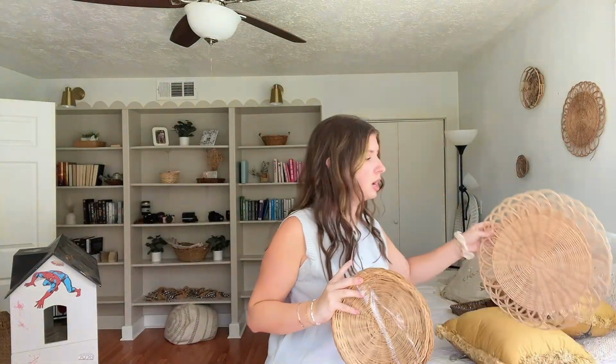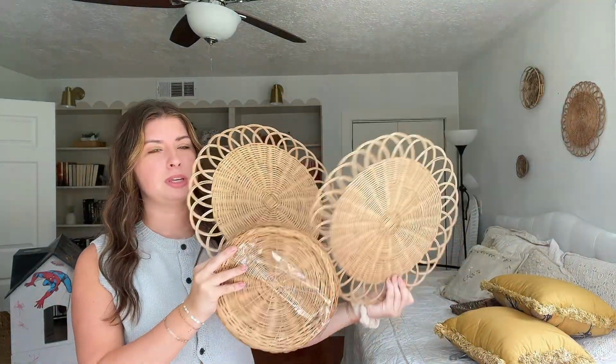A few weeks ago, if you followed me on TikTok, I posted at another Goodwill, or it might have been a thrift store, I found these 2. So I'm gonna end up putting these on my wall in my bedroom, kind of like how that one is, but with these. And then I'm still gonna look for some more because I want 1,000 of them. I just think it's really pretty, and it's just a really cheap way to add decor to your home. And if I'm anything, I'm cheap.